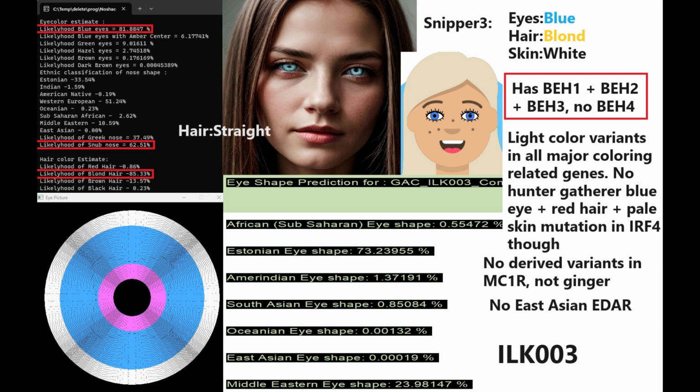She has BEH1, BEH2 and BEH3, with 2 derived variants in BEH3, which is super stereotypically Scandinavian. It's pretty rare outside of Scandinavia to have 2 derived variants in BEH3, and she does not have BEH4. She's got light color variants in all major coloring related genes, but no hunter-gatherer blue eye plus red hair plus pale skin mutation in IRF4, so once again, probably not ginger. She does not have any derived variants in MC1R either, and no East Asian EDAR.